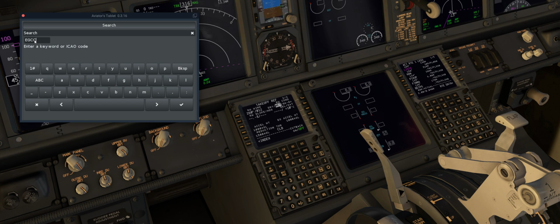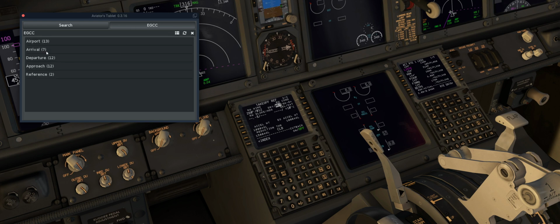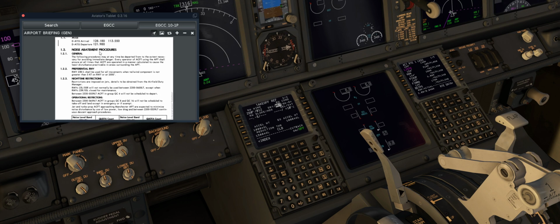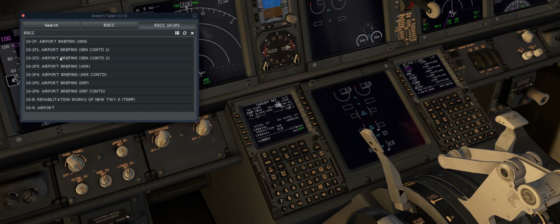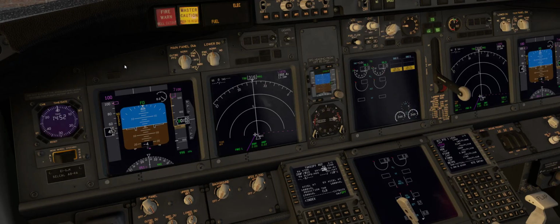Airports. Echo Golf Charlie Charlie. Actually, I'll tell you what, since I've got it all listed on here anyway. Charts, right, airport charts. So look at the briefing. So we pin these. Noise abatement, preferential 2-3. To be honest, I mean, it's alright. Does one pin these? Let's just get rid of that for the moment.